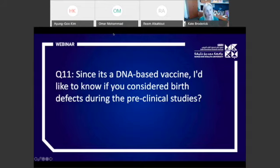We certainly are continuing to follow all of our subjects enrolled in our trial. It was part of the design of the trial to continue to follow those subjects, and that will certainly be data that will be released as we complete that analysis.